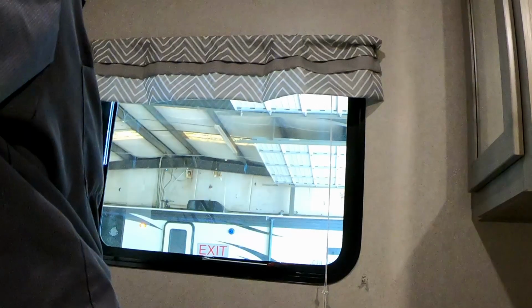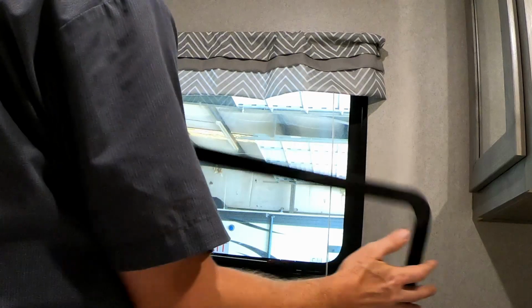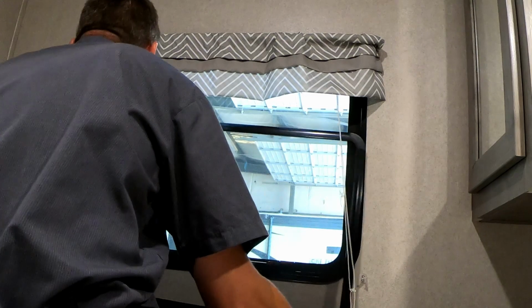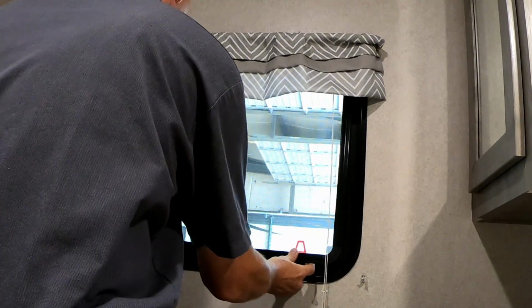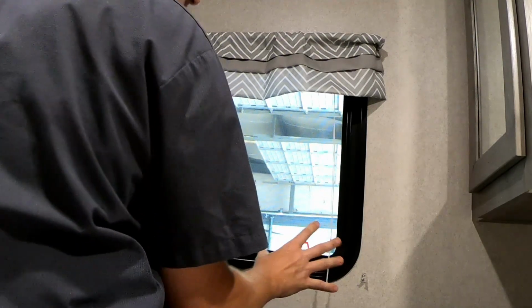This can be very frustrating for some folks. I'm sure somebody watching this has tried to do it before and given up. I'm going to attempt to demonstrate how to do this without getting frustrated. So, watch and learn. The best way I've found to do this is to start with your two upper clips and place them in the top of the frame first. And then move the screen into position.